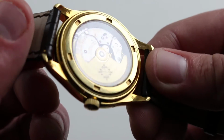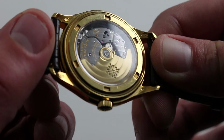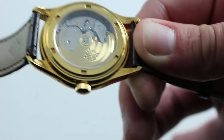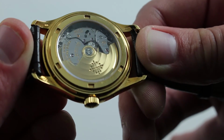On the case back, as mentioned, it is the caliber 315 in its QA form, which means Quantième Annuel. It is an annual calendar, part of the family of complications that Patek Philippe itself created during the mid to late 1990s. You can see that it's as beautifully finished as anything that comes out of the Patek Philippe manufacturer in the current day.